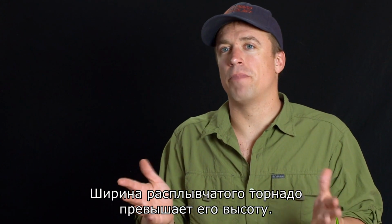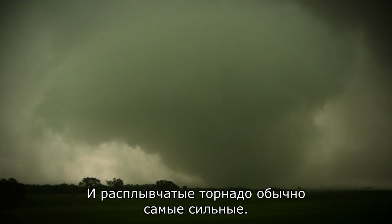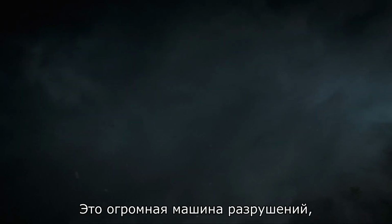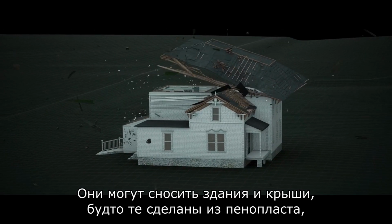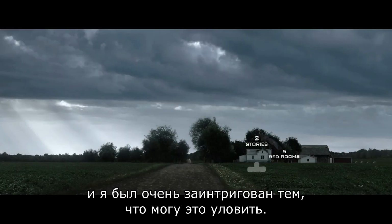A wedge tornado, by definition, is wider than it is tall. And usually the strongest tornadoes are the wedges. Which is this enormous machine of destruction that can have wind speeds as high as 300 miles per hour, that can just rip buildings and roofs off like they're just styrofoam. And to capture that was very intriguing to me.